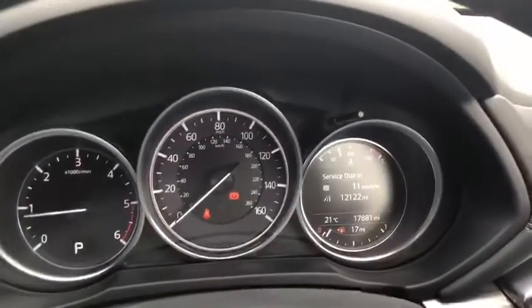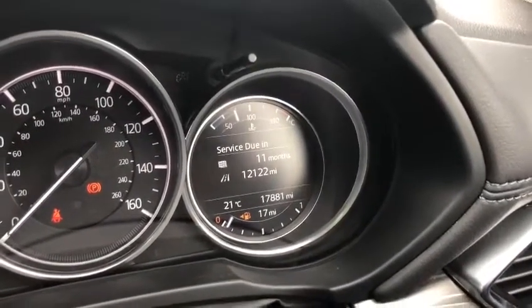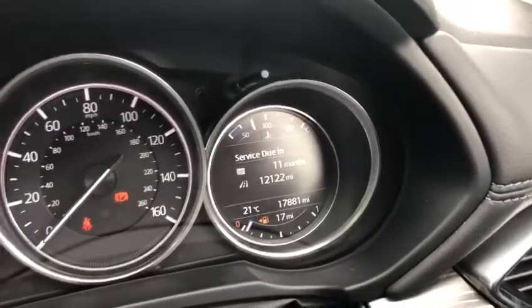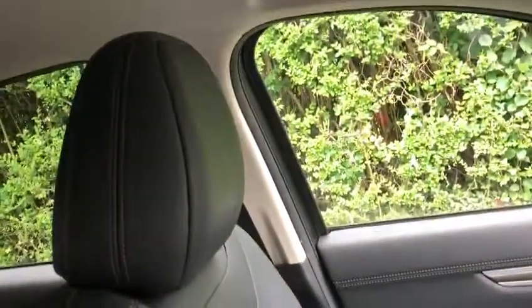I mentioned the service counter on the car, so yeah, it's telling you over 12,000 miles and 11 months until the next service is due, and it was MOT'd less than a month ago as well. The car will be supplied with a 12-month parts and labour warranty through ourselves, and it's underwritten by Mazda, so it's as good as it gets in terms of an approved used warranty, and all the interior is in wonderful condition.